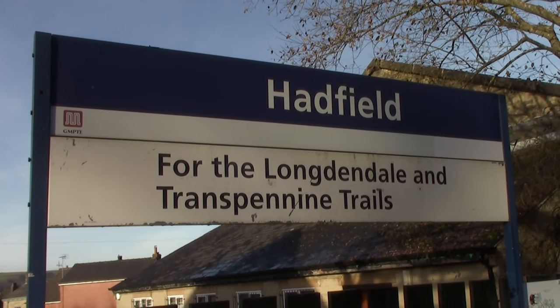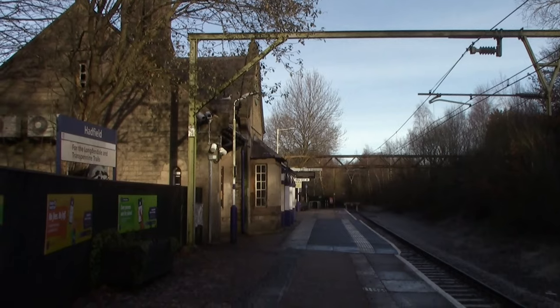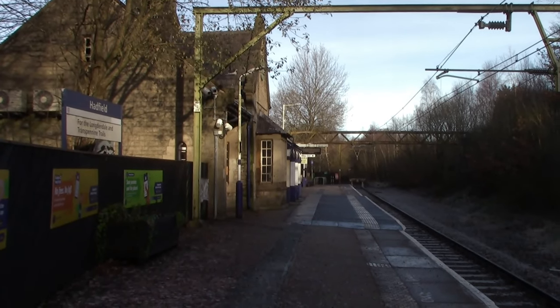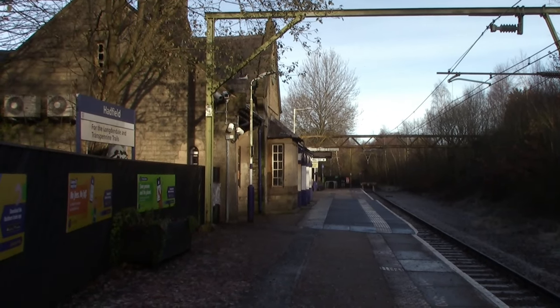So we have now made it to the end of the line, Hadfield. And Hadfield opened on the 7th of August 1844 by the Sheffield, Ashton-under-Lyne and Manchester Railway. When it was opened though, it was a through station, with two platforms.